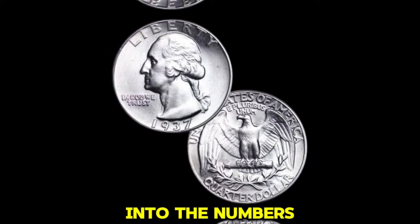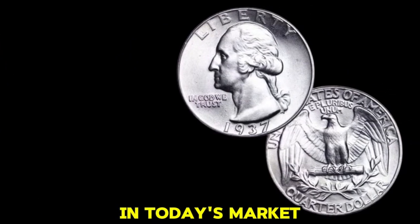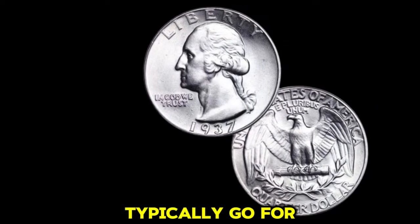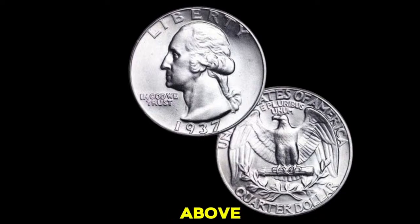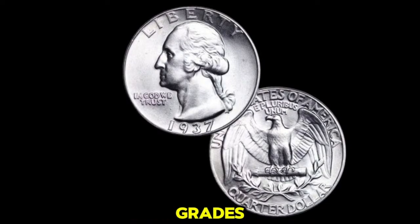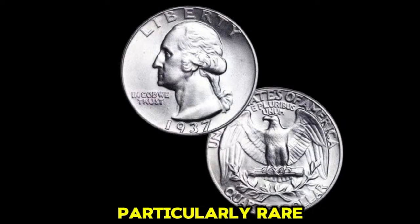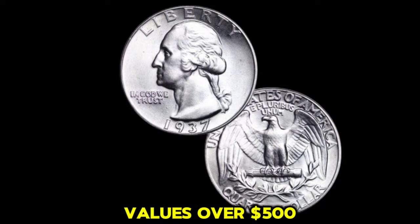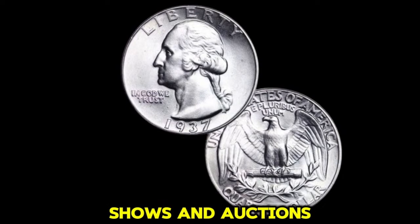Now, let's get into the numbers. What is a 1937 no-mint mark Washington quarter actually worth in today's market? Coins in circulated condition, grades like good or very good, typically go for around $5 to $10. But in higher grades, such as MS60 or above, you're looking at $30 to $50. And in even higher mint state grades, prices can soar to $100 or more. In some cases, particularly rare, pristine 1937 quarters with no wear can even reach values over $500 at auction. These coins are rare gems for collectors and often the stars of coin shows and auctions.